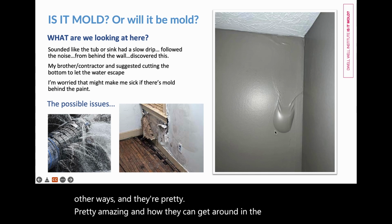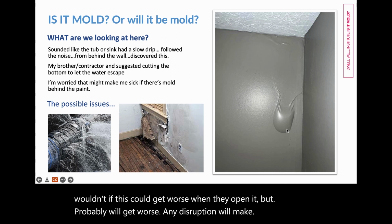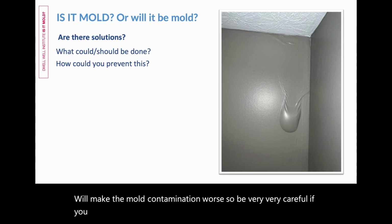This could get worse when they open it, and it probably will get worse. Any disruption will make the mold contamination worse. So be very, very careful if you are in a situation like this. So what should we do?